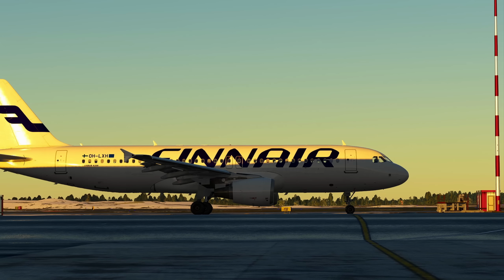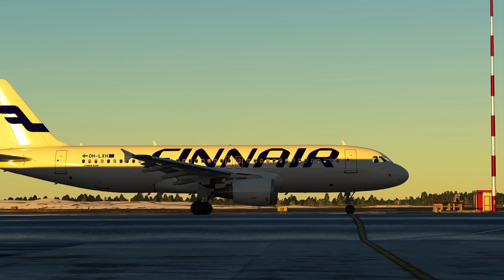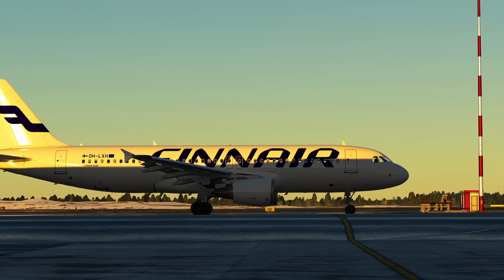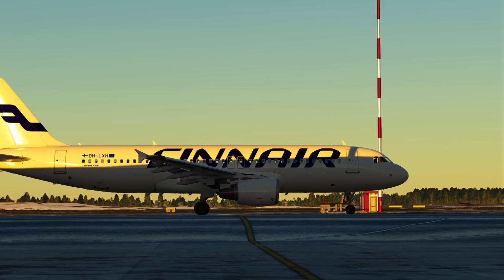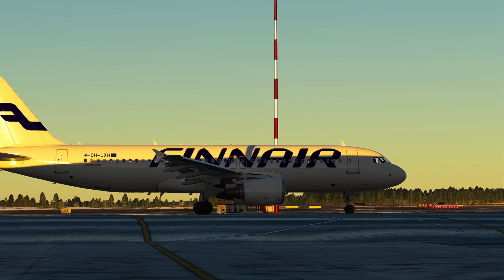Right, parking brake released. And let's not forget my taxi lights on here. And let me turn off the APU. I always forget to do that, man. There you go. So that is his first left here. Zulu Golf is just over there. I'm guessing we're going to get clearance to taxi further. That's my guess.